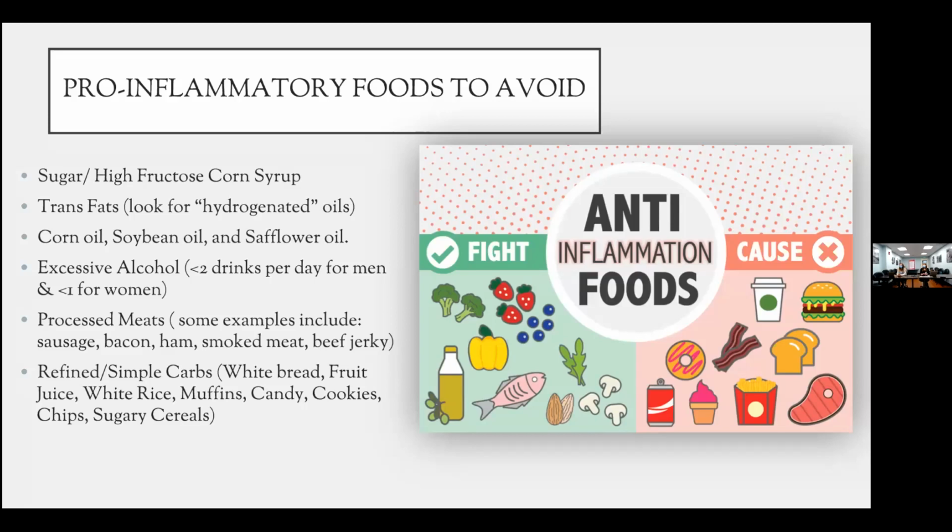more than 2 drinks per day for men and more than 1 drink for women, processed meats like sausage, bacon, ham, smoked meat, or beef jerky, and refined simple carbs like white bread, fruit juice, white rice, muffins, candy, cookies, chips, or sugary cereals.